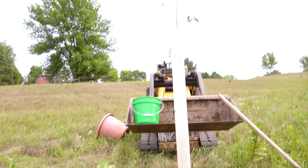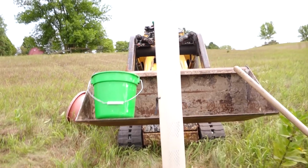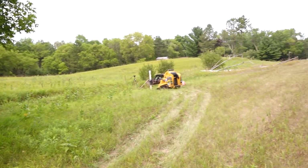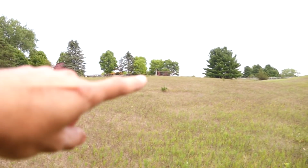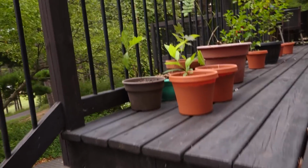Okay, so there is that one, the box elder from the old house. There's a box elder I just planted. There is green ash, and then up there is walnut. But wait, there's more. These are some of my other trees.